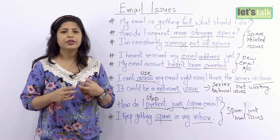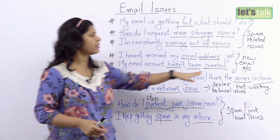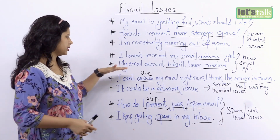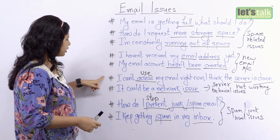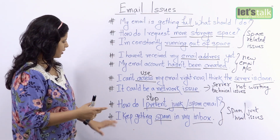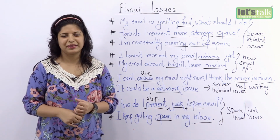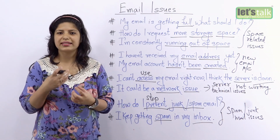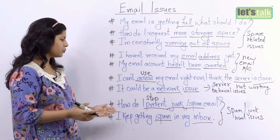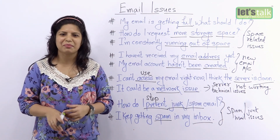So here it is, this is how you can actually describe the exact issue that you're facing. You have sentences which you can use when you have space-related trouble with email. If you are trying to create a new email account, you can use these two sentences here. If you're facing any kind of server or network-related issues, you can express them like this. And if you're getting spammed or you're receiving junk mail, these are the kind of ways you can express your issues in. Well, I hope that this has shed some light on how you can talk about your email issues. Try not to use general statements, but use more of statements like these which are specific in nature, and that will help in getting your problem solved much easier and much faster.